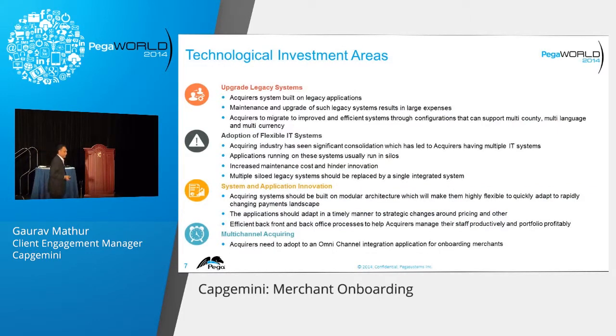Another thing that I'm sure folks, especially from Amex and other acquirers, have realized is that there isn't an industry solution for acquiring products. If you switch over to the issuing part of the industry, there are a number of vendors that give you a product right off the shelf that can be installed. Most of the systems in the acquiring space have been built ground up, which means they are legacy, and changing them is kind of hard. The other trend is that there's a lot of consolidation in the market.